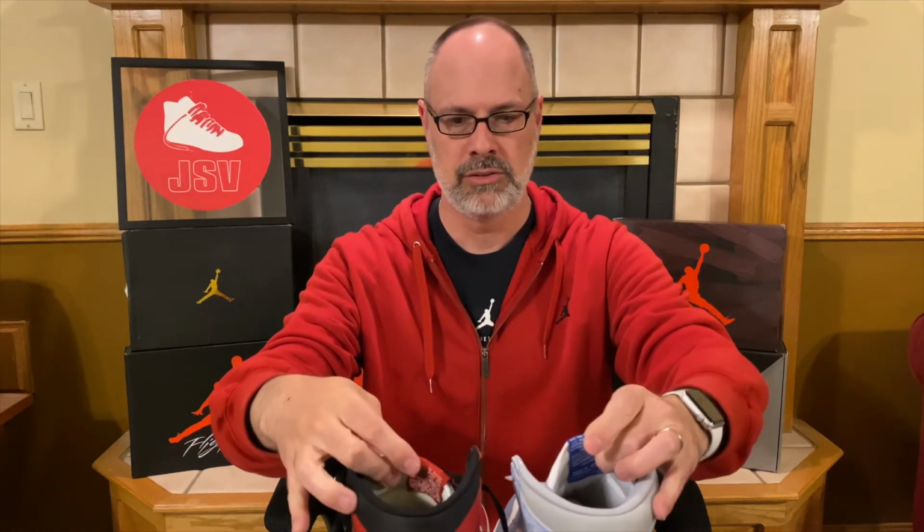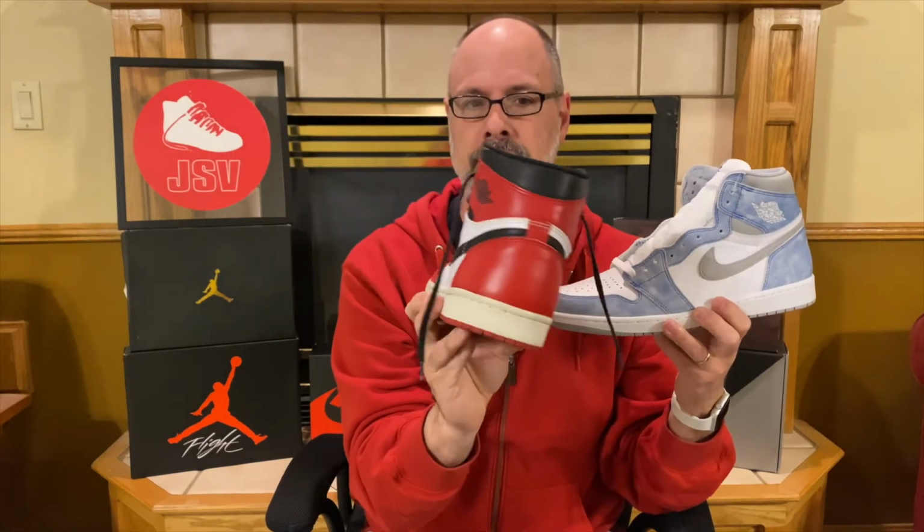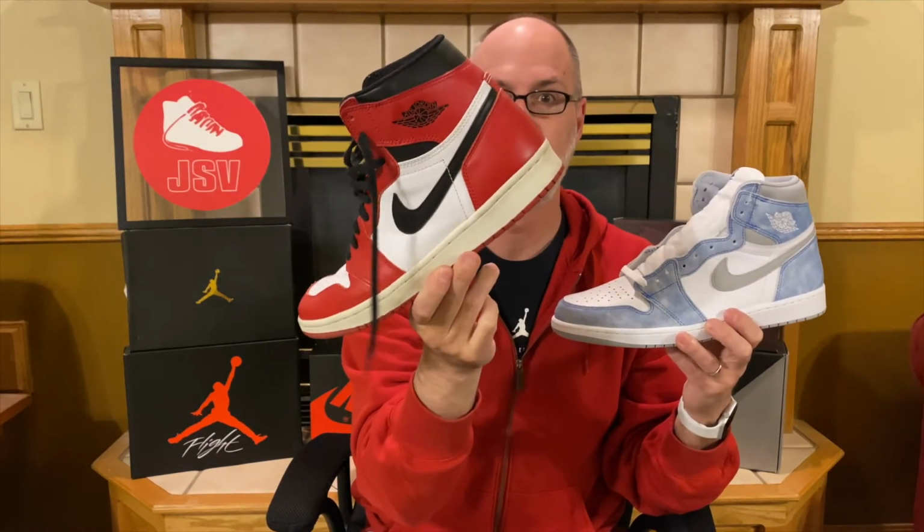I think the tongues look a little different, but not much. Actually, take that back. They're pretty close and similar. The collars look the same. I think they're doing a good job, but here you go. The brand new Hyper Royals compared to 1994, the first Air Jordan 1 retro, and it came out in one of the original colorways. I wish I would have gone back and purchased more of these.